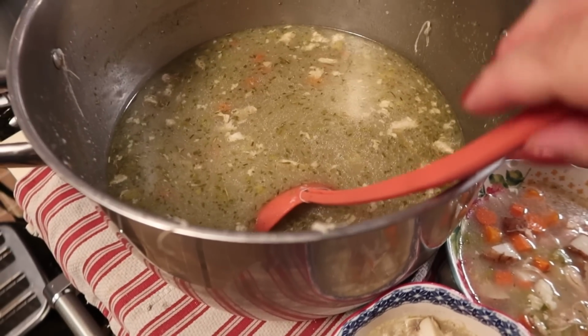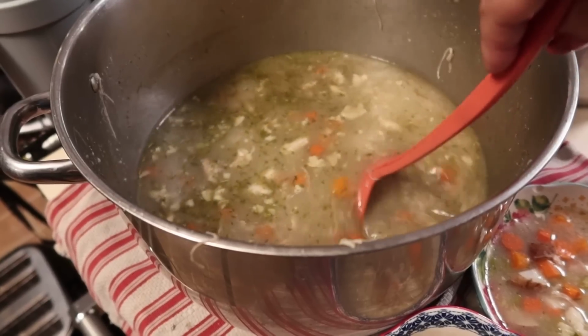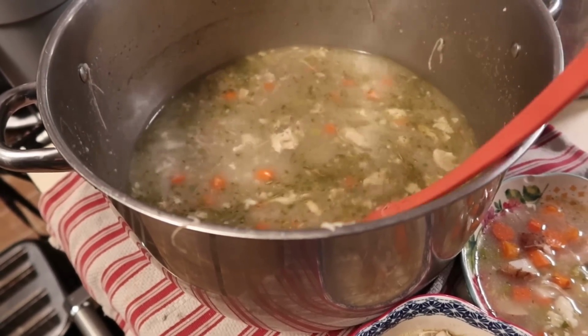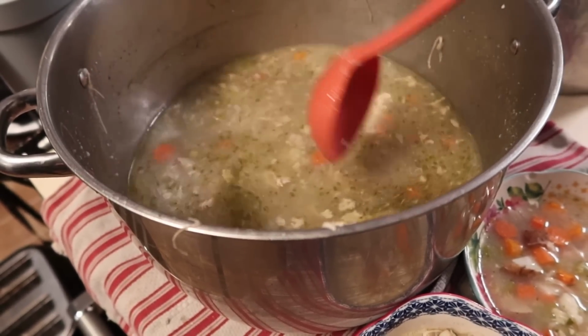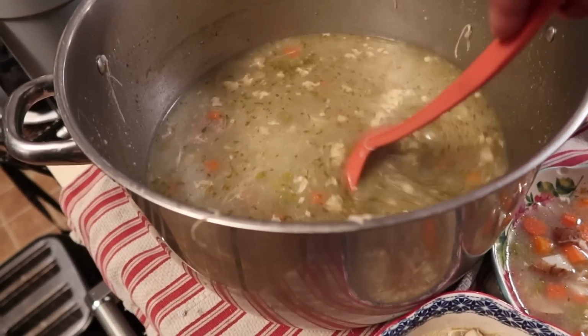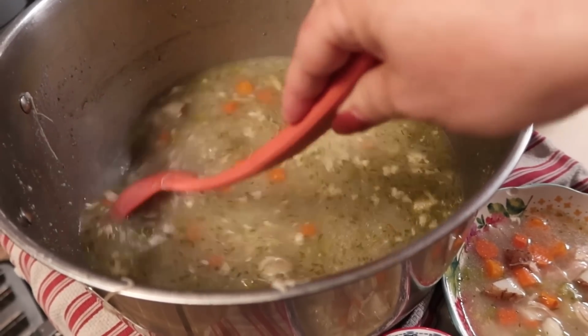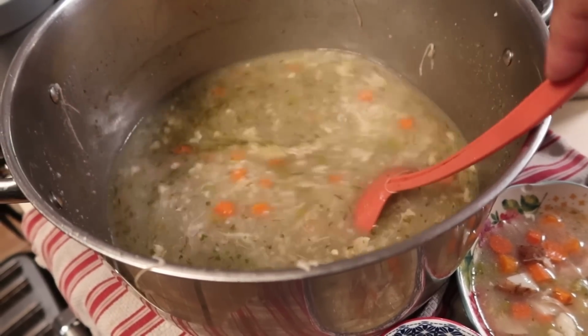Remember, if you have additional veggies at your house, you can throw in a variety of different veggies, and even canned veggies if you'd like. Also, you can add in more rice. You can switch the rice out for the noodles. There's lots of different ways that you can bulk up your soup pot and get many more meals out of it.